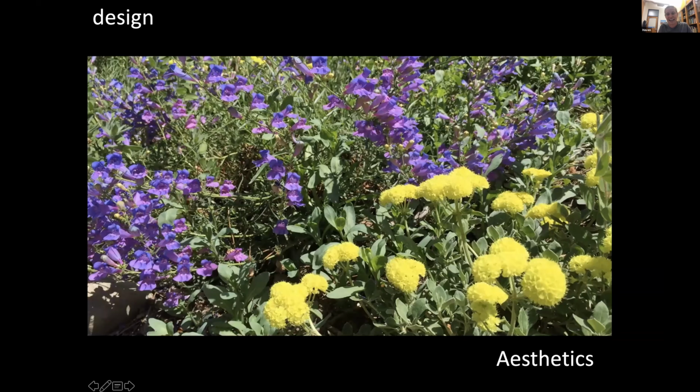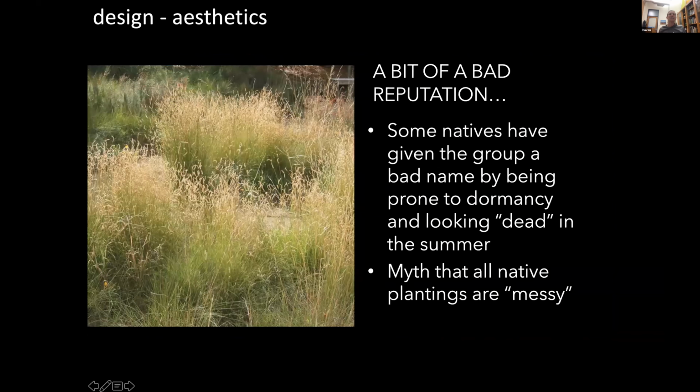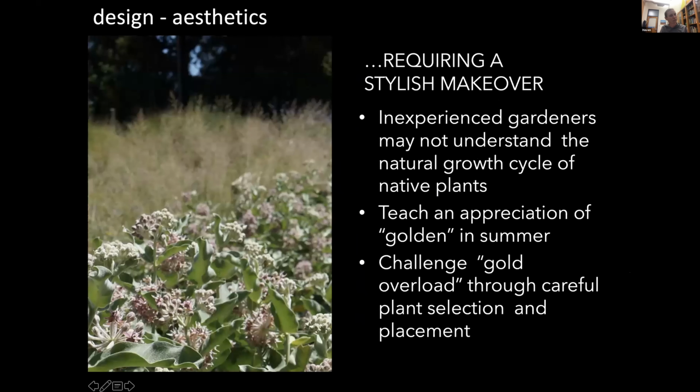And then finally, design and thinking about aesthetics. When I start talking about California natives, with a certain crowd, there are people who are like, oh, natives, you're one of them. There's this bad name for natives because a lot of them go summer dormant, so they look dead in the summer. Or people say, oh, that's so messy. You're this hippie person and all you care about is saving the world, so it's just a messy native garden. Well, the bad reputation just requires a bit of a stylish makeover.